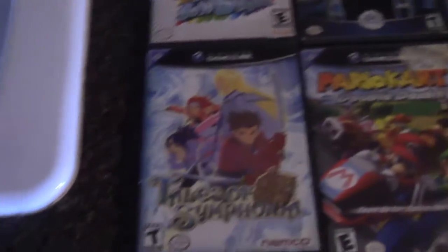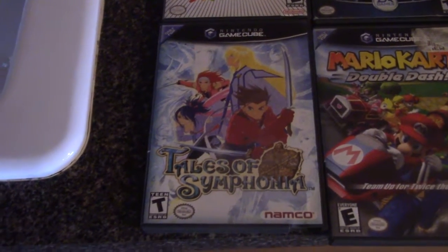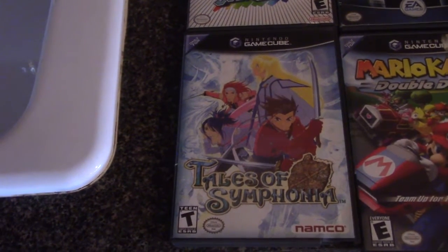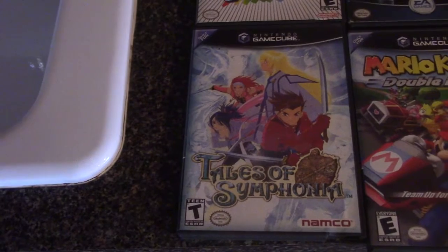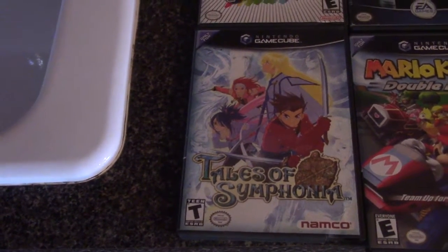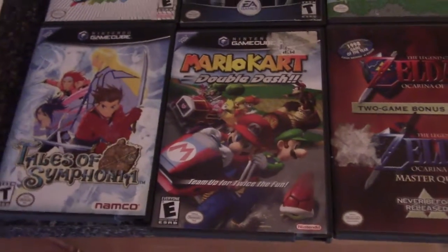It's a fun game. Next up on our list is Tales of Symphonia, a great RPG game. The GameCube unfortunately didn't have that many notable RPGs, but it did have Tales of Symphonia, and Tales of Symphonia is a great one. It'll suck a lot of hours of your time, but it is definitely worth it. It has a beautiful anime art style, unforgettable characters, a simple yet fluid and fun combat system, and level up system.